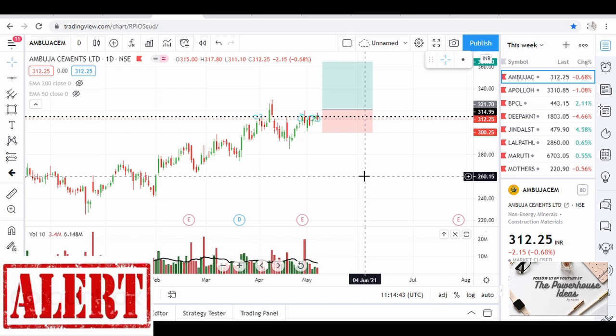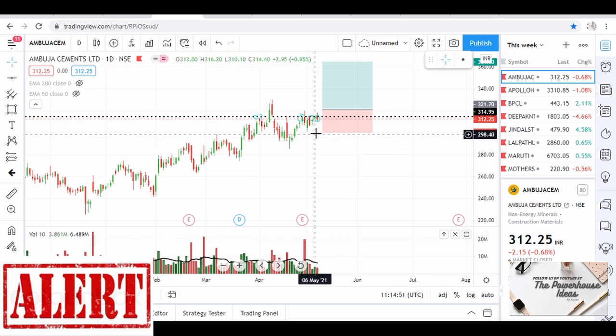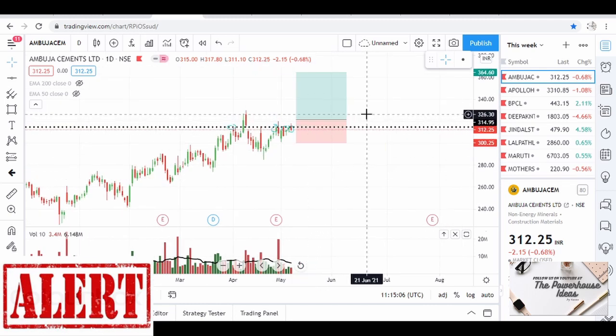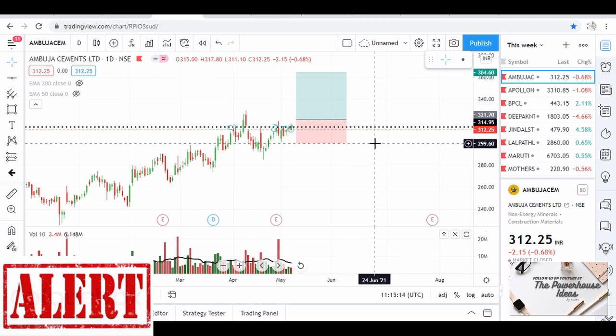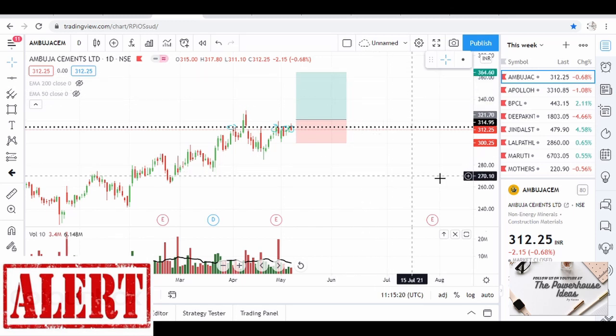Now the purpose of keeping the stop loss below the previous swing low is that when a stock moves in an uptrend, it creates higher highs and higher lows. So keeping a stop loss below the previous higher low is the safest place to keep a stop loss, because if the stock closes below the previous higher low, then the uptrend will be invalidated and we should quickly move out of that position. So on the bullish candle close in your direction, that is on the upside, you can take a trade over here, keeping a stop loss below the swing low and a risk to reward ratio of 1:2. So this is the first probable setup I have shared with you.